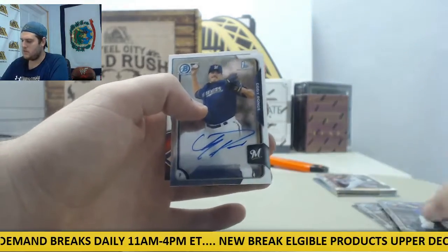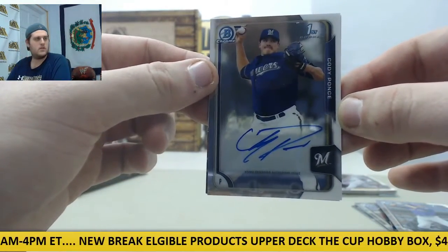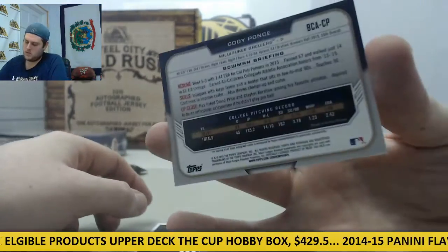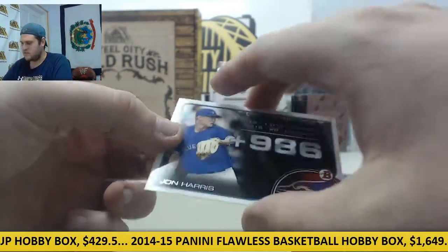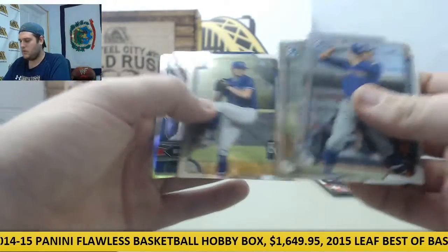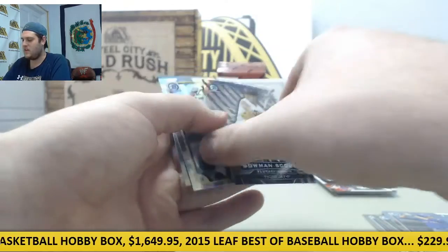First auto, we got Cody Ponce for the Brewers. Cody Ponce, put that over there. John Harris, draft dividends, a little different. Let's go through real quick one more time. Bowman Scouts, Fantasy Impact, Tyler J.